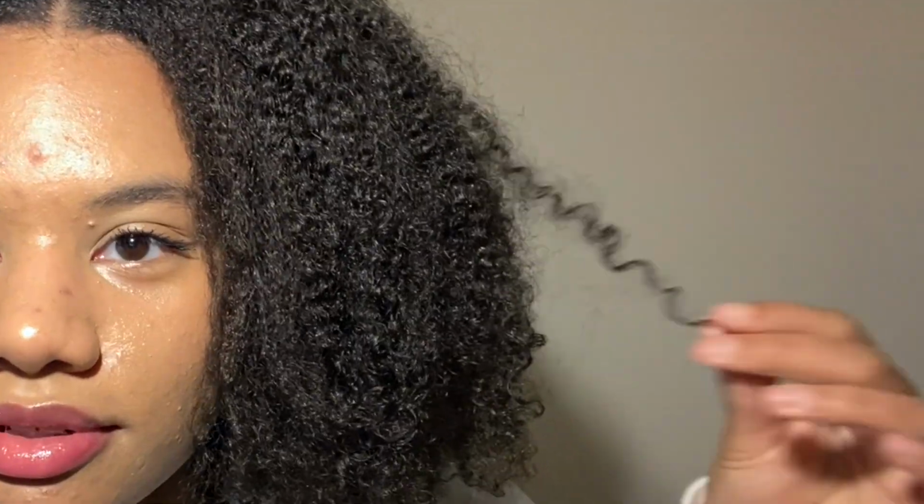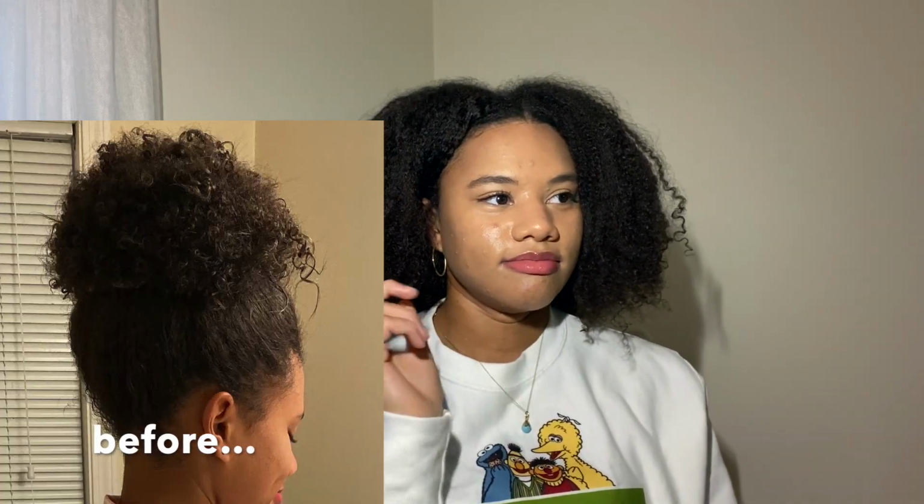It was half the length it is right now, but just pretend my hair is curly. And I still have heat damage, as you can see. Here, you can see I have heat damage right here where the curl gets crazy. But literally my hair was like this at the ends. It would just be curly and then the ends were just straight. So my hair was like that up until November 2019.